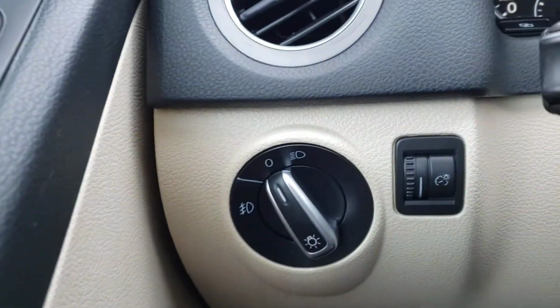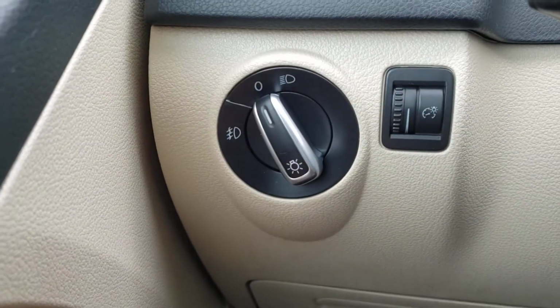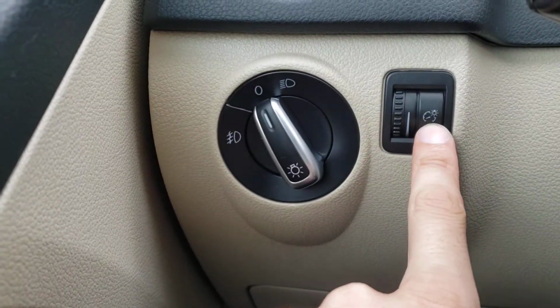If you take a look just to the right of the door panel, you do have the controls for the headlights, as well as the fog lights that I showed you on the exterior. And of course, you've also got the dimmer switch for the gauge cluster.